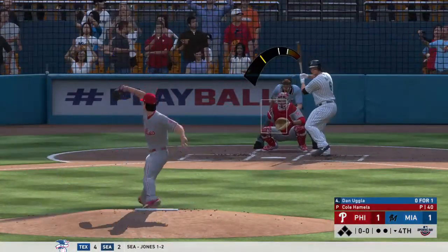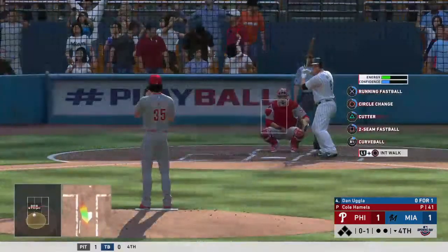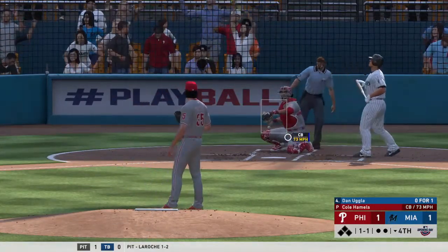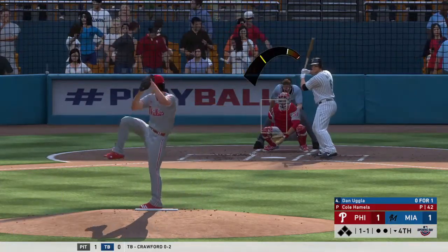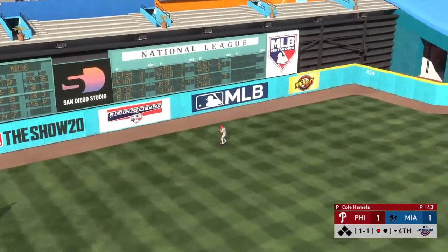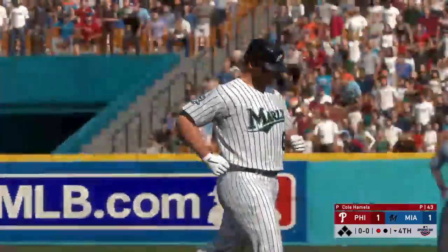Standing in now, Dan Uggla. Well, if you're going to give up a towering blast to one of the best players in their lineup, it's better to do it with no one on base. It stings, sure, but a solo shot isn't going to be the deciding factor in a game. 1-1 the count now. Line toward the alley in left center. And he will run this one down, moving to his right, and that's the first out of the inning.